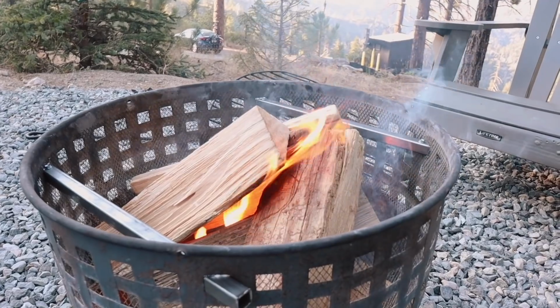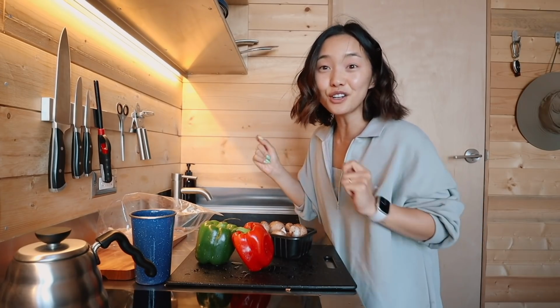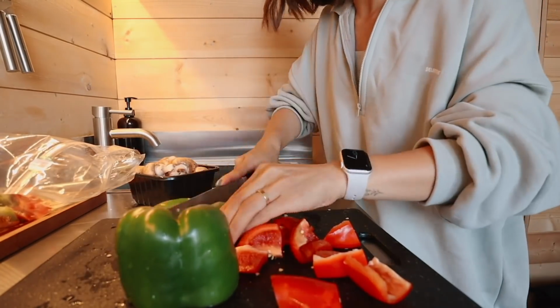Fire is going, we have liftoff. For tonight's din-din, we're making veggie skewers. So we've got two bell peppers and some mushrooms. And I'm just gonna wash these, prep them, and get them all ready.